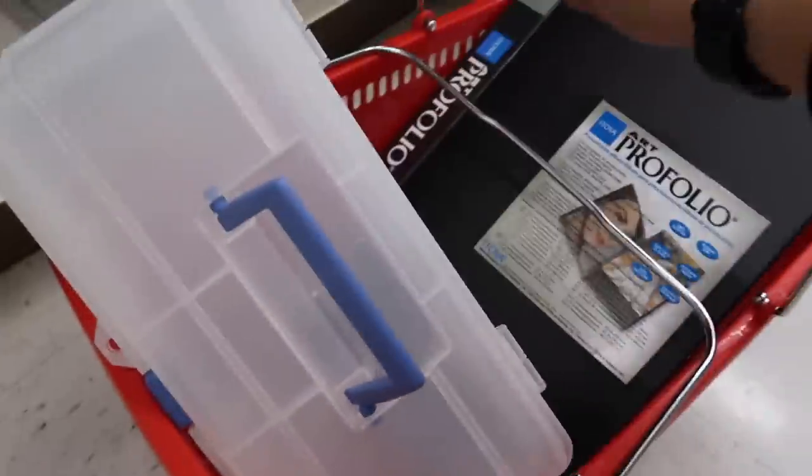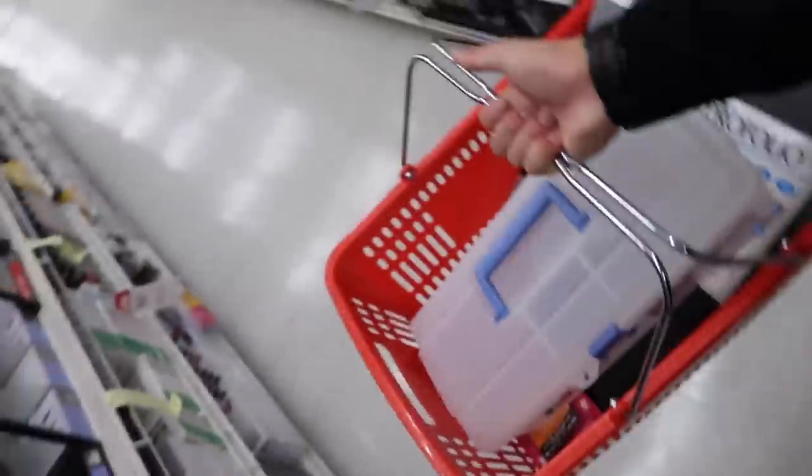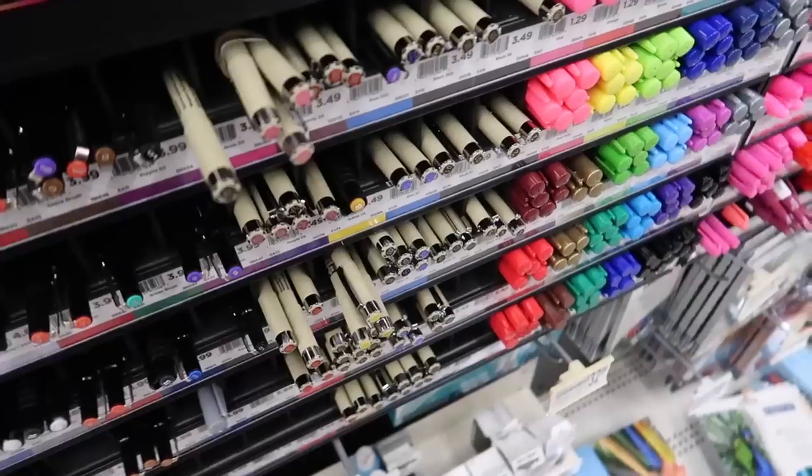Okay, hopefully this all fits. Let's go ahead and get some more. Dude, look at all these markers. These look pretty cool, actually. One thing I really want to get is spray paint so I can paint my Nerf gun black. I think that would be so cool. So far, we got this. Got quite a few markers and pens. Got a lot of stuff to give away to you guys. Yeah, let's keep shopping.